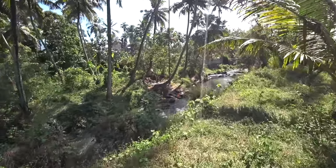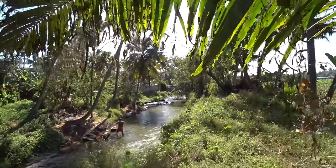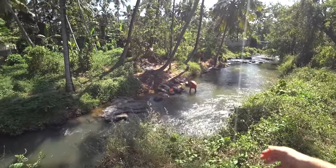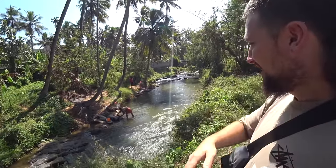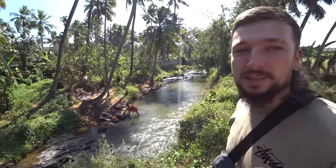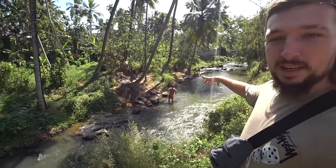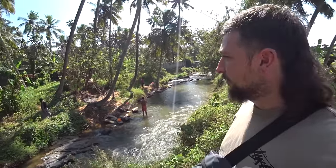I think, yeah, everyone's just doing the washing. So yeah, everyone's just having a shower. Good old clean, soaping up here in the river. I'll tell you what, looks very appetizing. Might actually have to just grab me shorts from over there and have a little bit of a dip, a bit of a freshen up here because it's so hot.